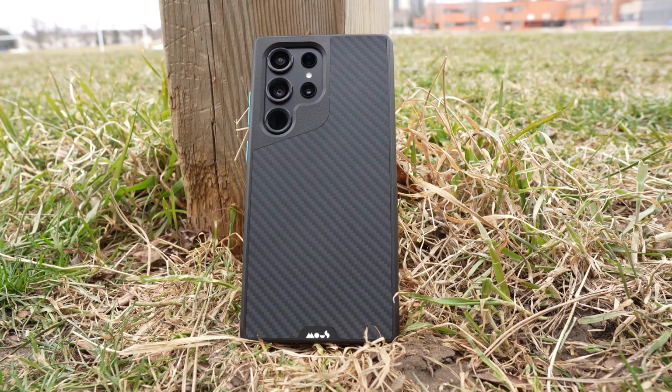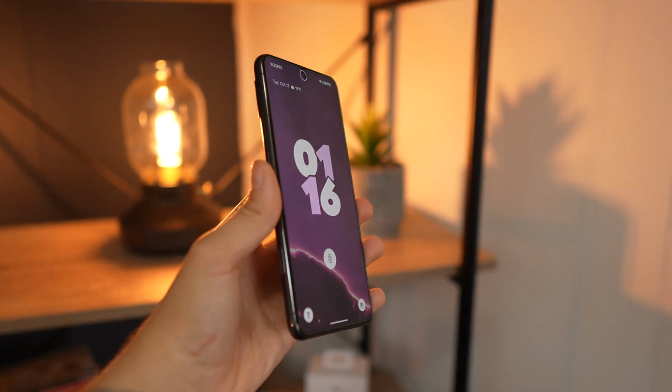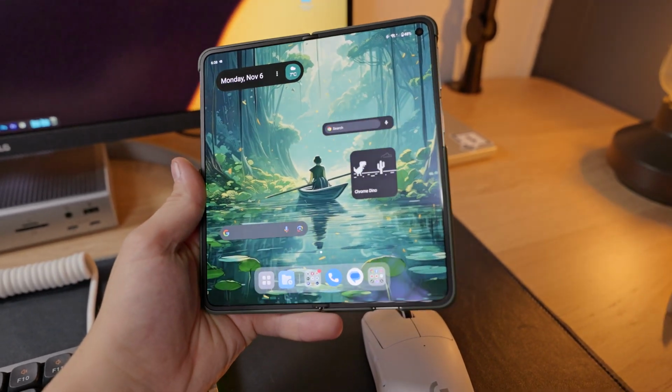Throughout 2023, I've been very lucky to try out some cool devices that have come to market. From conventional slab-style smartphones to interesting first-generation foldables from companies like OnePlus, I've spent enough time with these devices to really pick apart what I like and what I don't like about 2023's most hyped phone releases. And today, I want to tell you my top 3 picks.